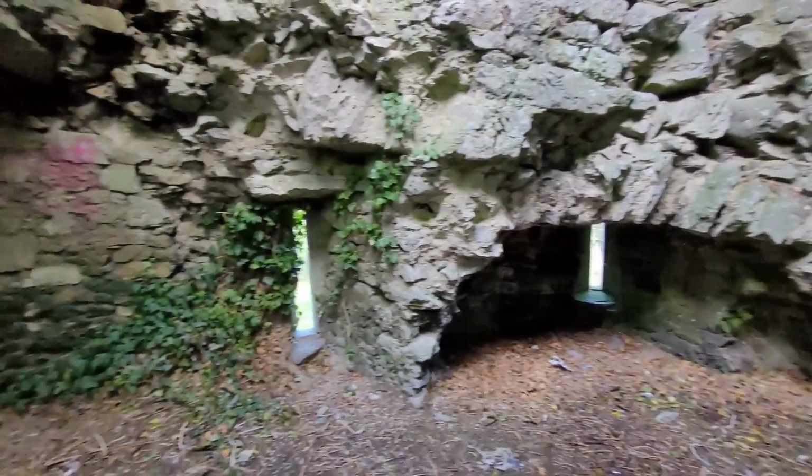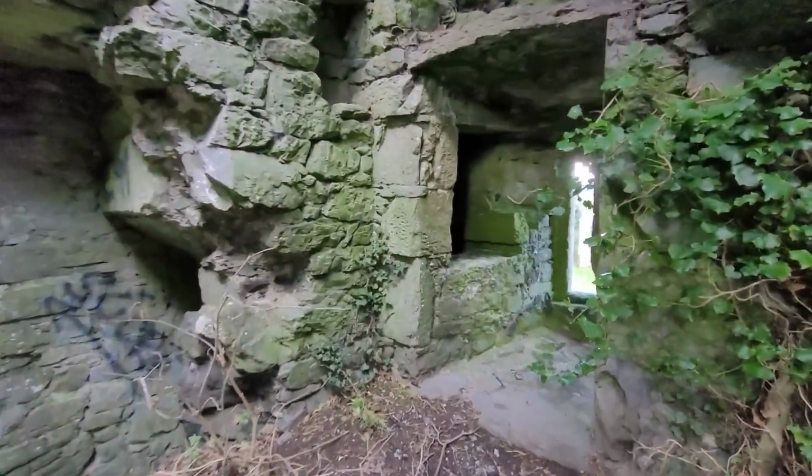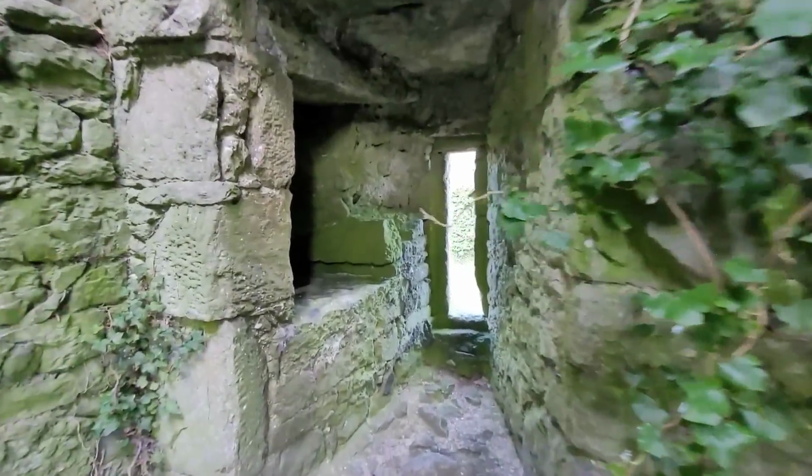I'm not sure where the murder hole is. There's supposed to be a murder hole. Wait for the postman. Wait for the postman, yeah. Or what do you call them, the delivery guys?